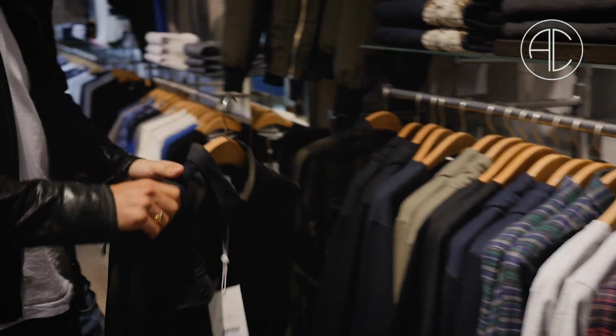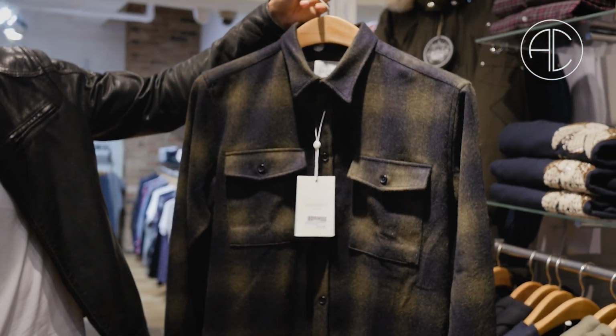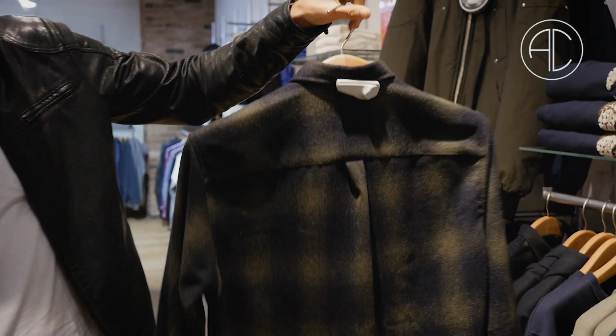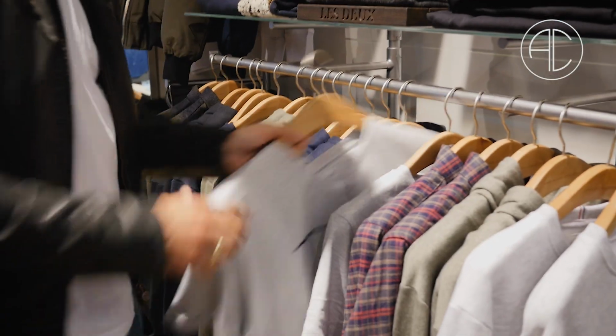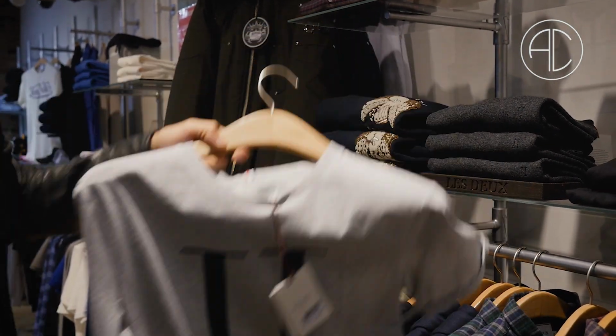My personal favourite shirt, bit of an overshirt, but absolutely love that for the winter. Really soft handle on it. There'll be no itch on that at all. The colourway is fantastic. That navy khaki colourway, really cool, really easy to wear. Looks great with a pair of raw denims. Nice little Encore t-shirt as well.